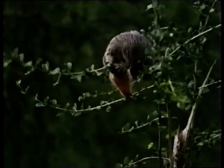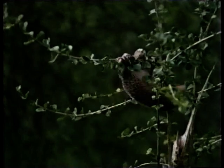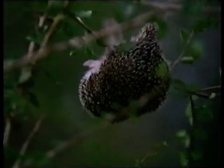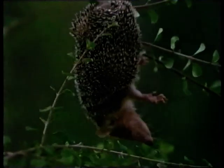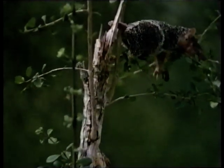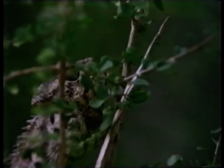Another animal which eats insects is the spiny tenrec. The tenrec is a primitive mammal and the only surviving member of its family. Elsewhere, more advanced mammals evolved and forced the rest of its kind into extinction. As with the lemurs, it only survives on Madagascar because of the island's isolation.